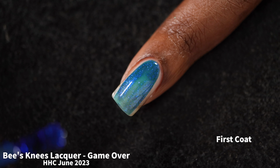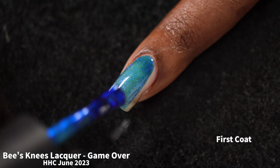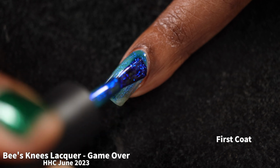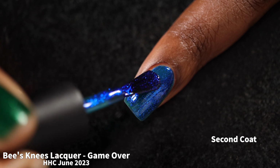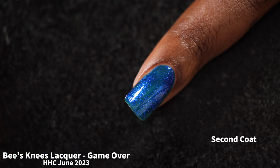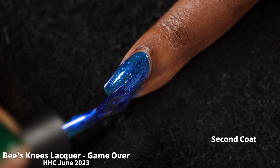All right, let's get into this video. First up, we have Bee's Knees Lacquer with Game Over. Bee's Knees is continuing their Ice 9 Kills theme, and this one is inspired by the song Rainy Day. The description on this one is a rich teal base with a very strong blue to purple shimmer so that the base looks cobalt blue in most lighting. It is priced at $13 for 15 ml and has no cap.